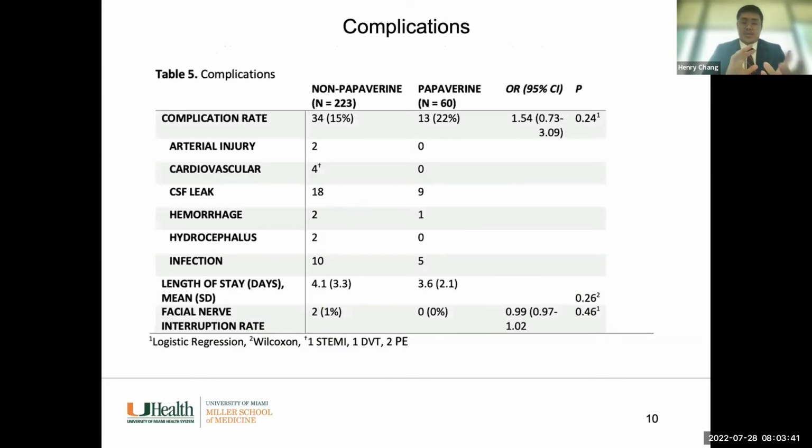Regarding complication rates, which was the second half of this project that we wish to talk about, you can see they are not statistically significantly different between the 2 groups. I mentioned earlier that hypotension and some cardiovascular complications have been documented in the literature. Actually, we did not observe that in our papaverine group. The 4 cardiovascular complications occurred in our non-papaverine cohort, 1 STEMI, 1 DVT, and 2 pulmonary emboli, none of which occurred in the papaverine group.